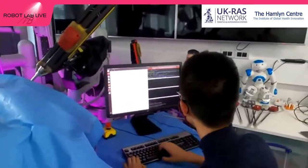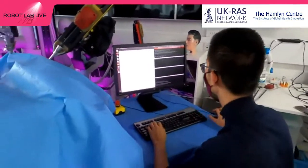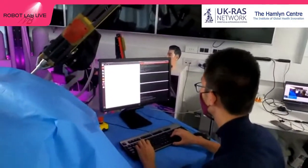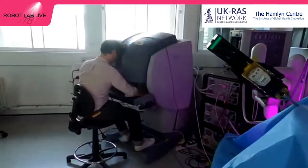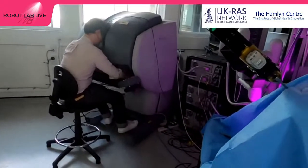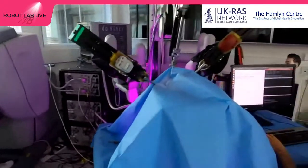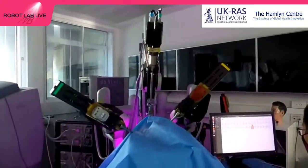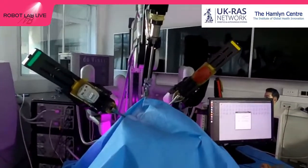So he's running a small example of how an engineer would perform here in the center day to day, working with this robot. And in the meantime, Sen is doing some adjustment in the robot. And so while they prepare the actual presentation, we can keep talking about some interesting stuff that should be done in the future.